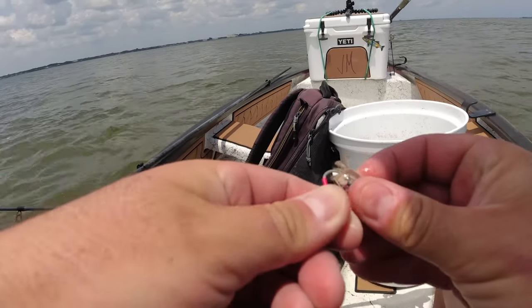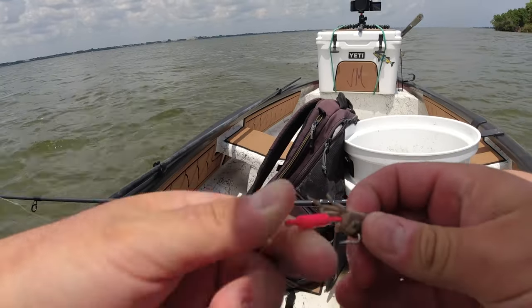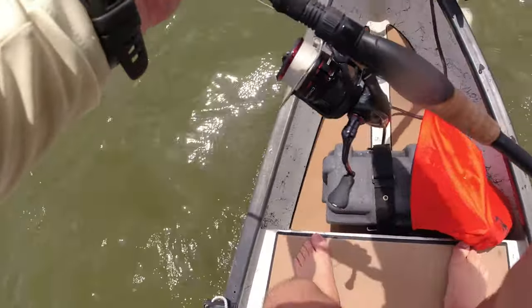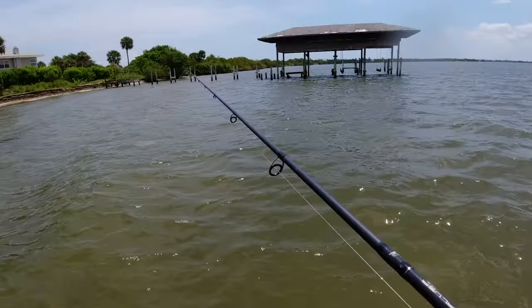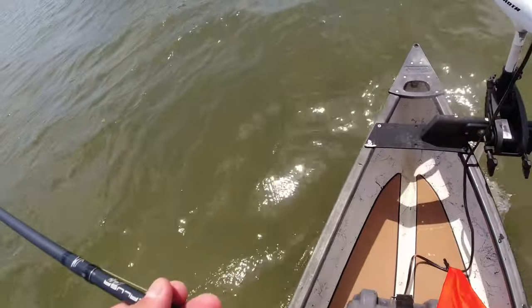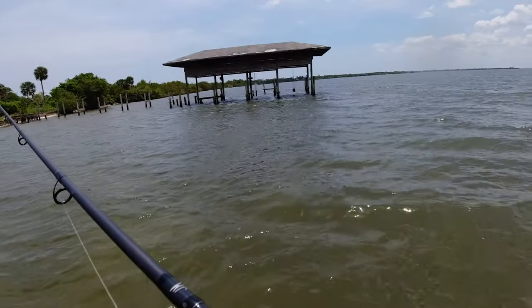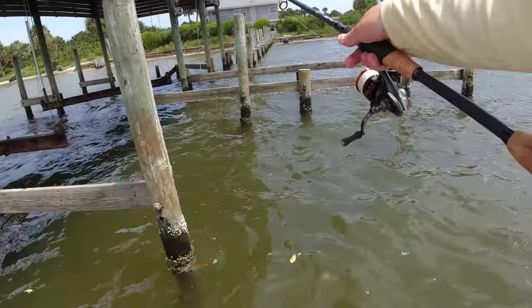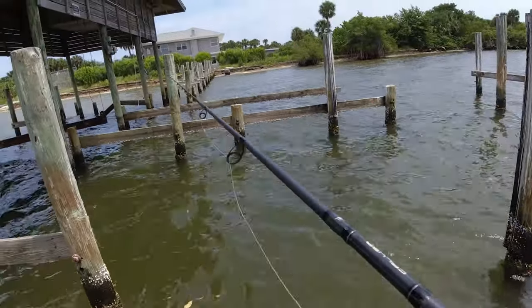All right, I switched to this little pink jig here. It's like an eighth of an ounce or something like that, maybe even a 16th of an ounce. Just helps me make my casts a little bit better in the wind. Like you guys can see here, it's white capping almost. We'll see if I can find another fish under this big dock here though. Just saw another black drum here. Where did I see him? Down there? Yeah, down there.